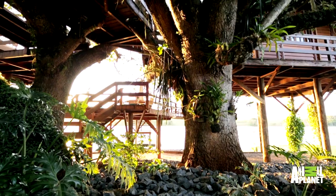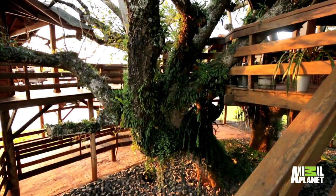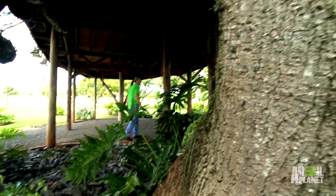70, 80 years old, you think? Yeah, we don't know for sure. There are two pink cotton trees. They have many, many branches. And we had to decide where we're going to build in order to avoid cutting the branches. And we were happy that we only needed to cut two branches.